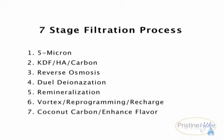Stage 4, dual deionization. 2 special, patented, laboratory, cation and anion resin filters removes the remaining dissolved solids and gases, including sulfuric and nitric acid, the 2 main components of acid rain, all pathogens, viruses, and pharmaceuticals.